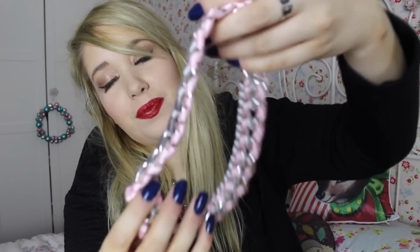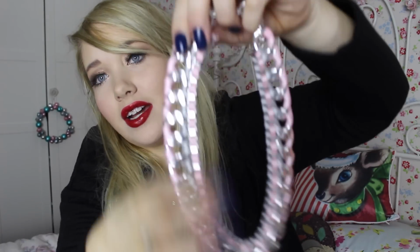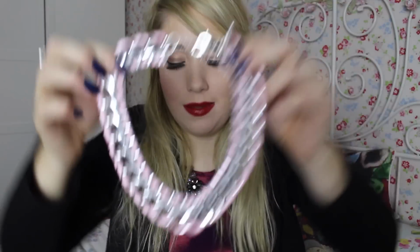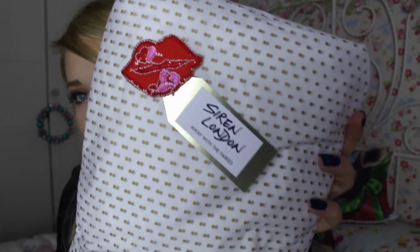Oh my gosh. It's pink and it's got like ribbon and silver on it. And it's like that kind of ribbon necklace effect, if that makes sense. Chain thing, Magique. Oh my gosh. That is so pretty and a proper statement jewellery. So that's from Magique. Thank you so much. This one is from Siren London and it says Away with the Fairies.